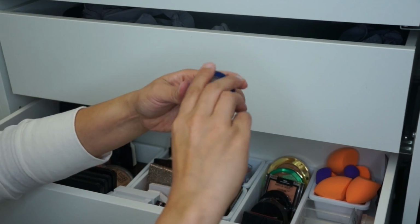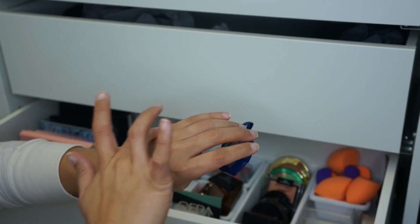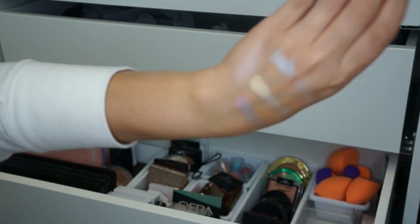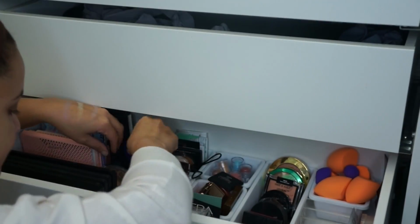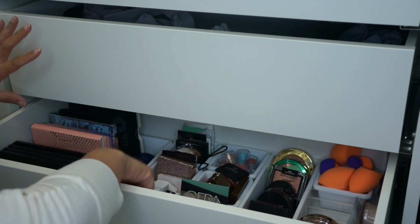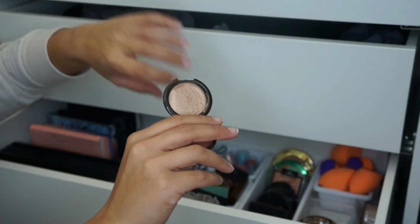This is another amazing highlighter. This is Luna. This is in Calypso. This is a really pretty purple highlighter, but it's not too intense like the Aurora, but it has a purple shift to it. This is very pretty. I got this in an Ipsy, I think, and I am keeping this one. I'm keeping most of these, just so you know. Here's one mini I am getting rid of. This is the Becca. This came in a kit, but I've gotten new ones in new packaging that I like more.